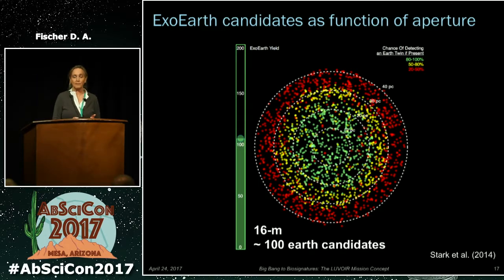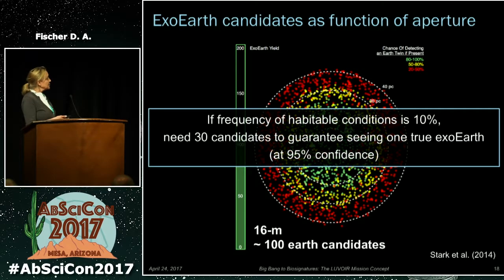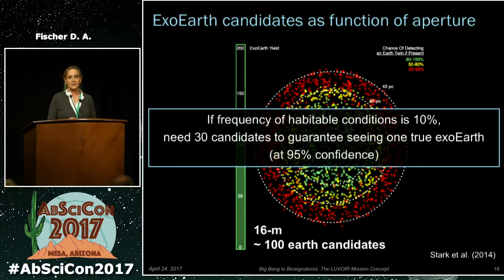We think that this is important because it's likely that not every one of these Earth candidates will have spectral signatures, biosignatures. So if the frequency of habitable worlds is something like 10%, then we'd like to have something like 30 candidates, right, to be able to guarantee seeing one Earth analog signature with high confidence.